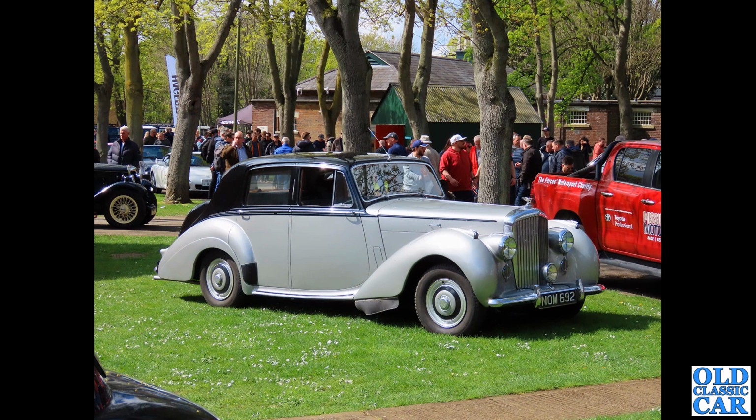And wow, sunny days, who remembers those? And this is a beauty, NOM 692, a 1953 Bentley R-Type. Two-tone colour scheme, very, very nice quality car of the early 1950s.